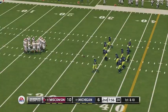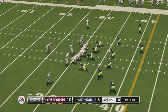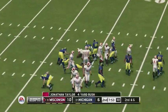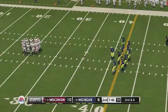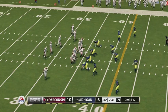Momentum swings have been fairly even. And with so little separation, this game can be drastically changed on just one or two plays. Wisconsin holds a 4-point lead. And he's tackled after positive yardage. Call it a gain of 4 yards. That makes it second and six. From their own 35-yard line, second down.